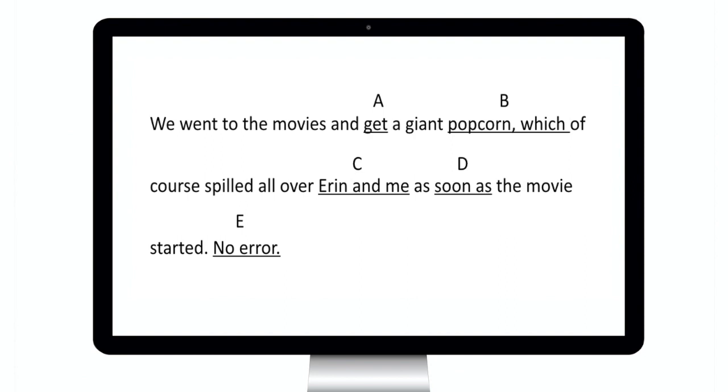If I just look at the underlined portions and the surrounding words, I might not notice that choice A, get, is in a different tense than the other verbs in the sentence. But if I read the whole sentence, I see that it's clearly wrong. So, read the whole sentence.